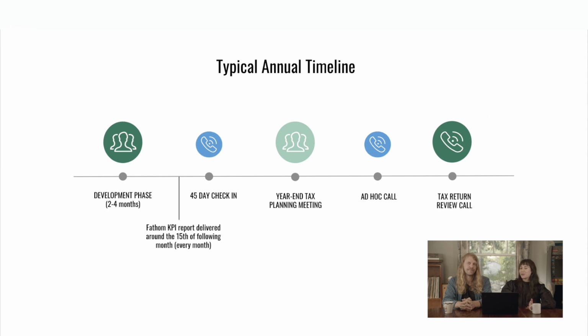So what does a typical timeline look like for working with Brooklyn FI? So we are going to have a discovery call. We'll get to know you a little bit. You'll sign a contract. Then we'll have an onboarding meeting or a get organized meeting. We're going to get to know you and your business. Then we'll have a series of development meetings. Those will be a few hour-long meetings with a set agenda. We've got a lot of stuff to ask you about, a lot of plans to make together.